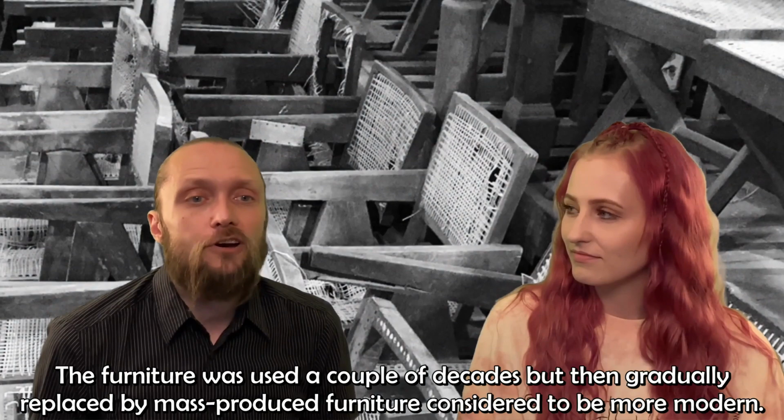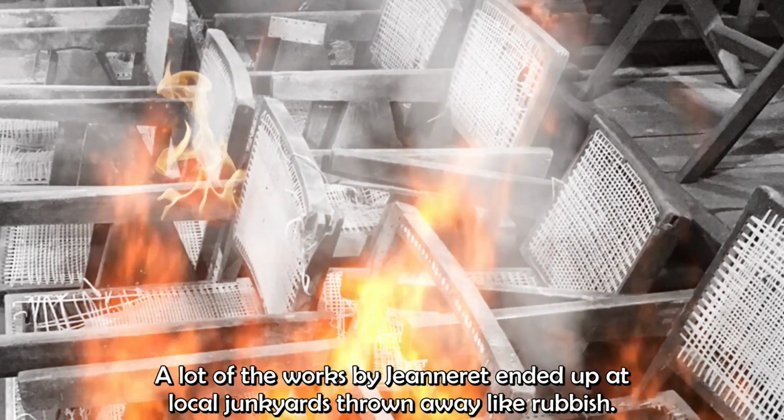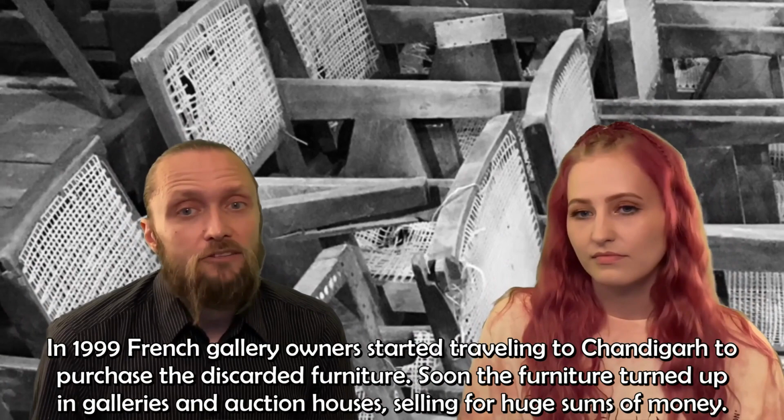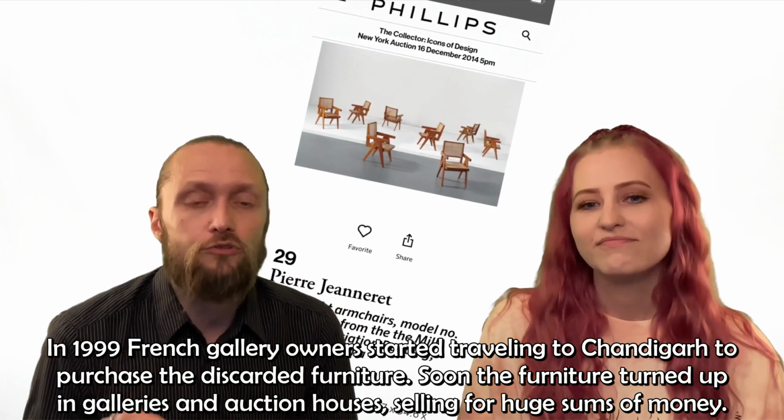The furniture was used a couple of decades, but then gradually replaced by mass-produced furniture considered to be more modern. A lot of the works by Jeanneret ended up at local junkyards, thrown away like rubbish. In 1999, French gallery owners started traveling to Chandigarh to purchase the discarded furniture. And soon the furniture turned up in galleries and auction houses, selling for huge sums of money.